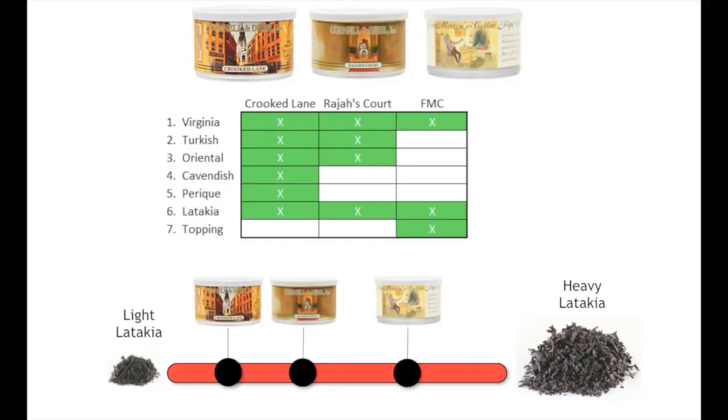Okay, so here's another reason why these three tins, I think, make a very interesting combination. It's because each one has a different component profile, which you can see right here. Out of the 7 components listed, you can see that Crooked Lane has 6 of them. Next on the list is Raj's Court, which has 4 components. And to the far right, Throgmorton Cellar has 3 components. So collectively, they allow you to explore the full spectrum of components, but from different vantage points. For example, with Throgmorton Cellar, you're going to get a larger helping of 3 components, as opposed to Crooked Lane, where you're going to get a wider variety, but a smaller portion of each, and that results in a very different smoking experience.